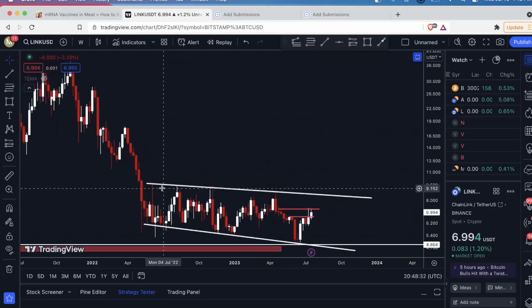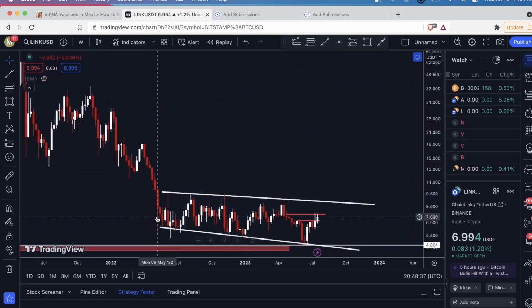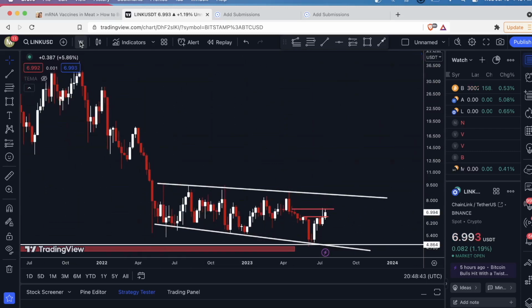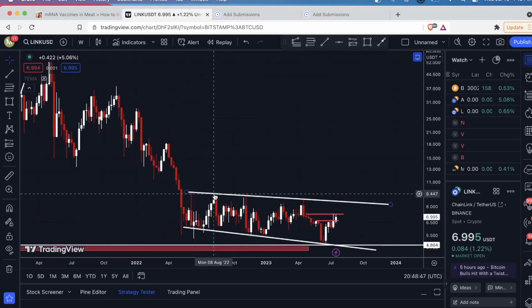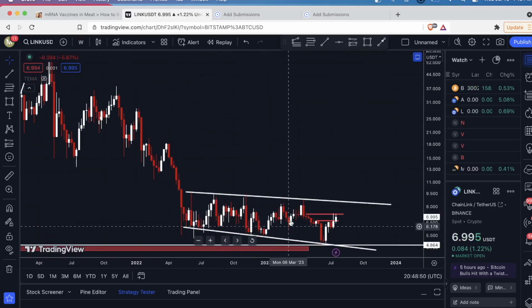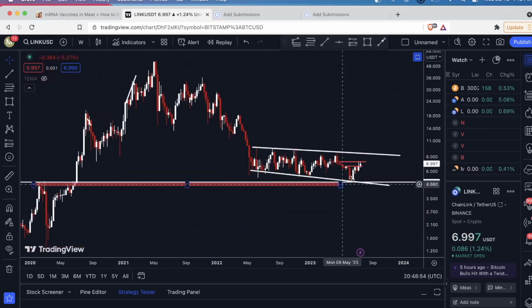And here we are. We've been in this pattern, this consolidation range, for over a year now, and it's made great trading. So basically, when the price comes down, you can buy, and when it goes up to the top, you can short it, back and forth, just trying to accumulate more Link tokens for when we do eventually break out of here and likely head upwards.